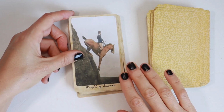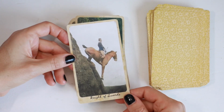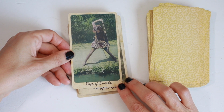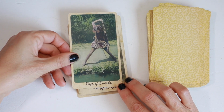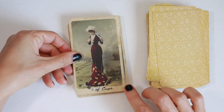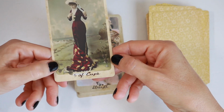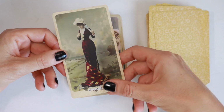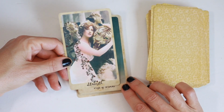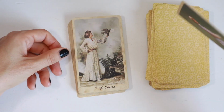Knight of Swords, quite a cool image actually. He's just off in a second. Page of Swords, it's a little bit like fighting, you know, feels a little bit like Don Quixote or something. 5 of Cups, so we've got these 5 cups presented and positioned like on the traditional Rider-Waite-Smith. The Strength card, Page of Wands, pretty cool.